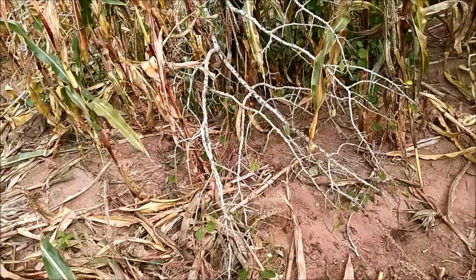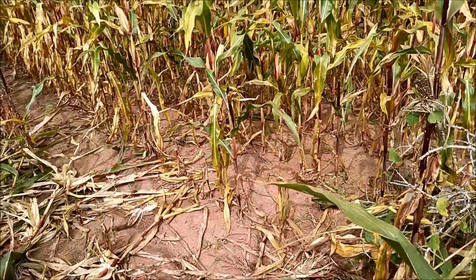But anyway, I'm gonna get this tree out of here and grease up the chopper and start chopping. Got that tree cut out of the way. Got the tractor fired up. Let that warm up. I'm gonna grease the chopper, check everything over.